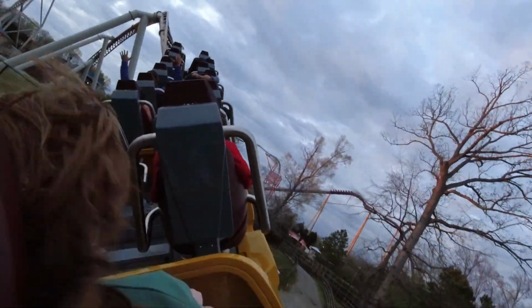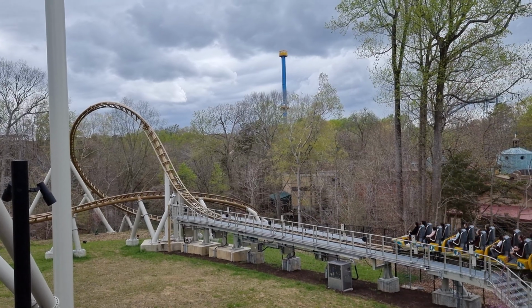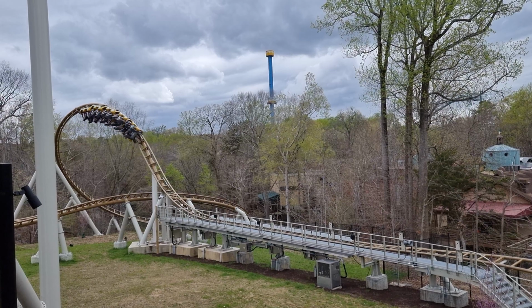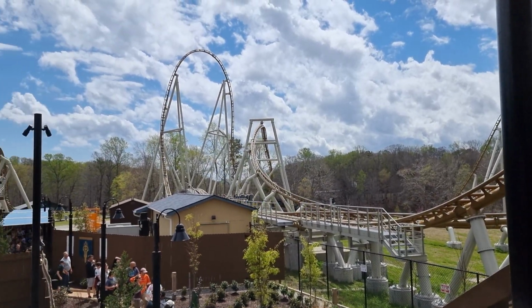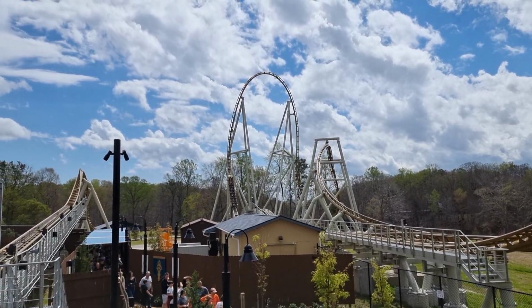Pantheon does have a bit of a story to its theming though, with sections of the track themed to 5 Roman gods, which is explained by signs along the queue line. The first section of the ride is attributed to Minerva, the goddess of wisdom and war, who will guide you through this extreme journey. The main launch section is dedicated to Mercury, the messenger of the gods, which I guess makes sense with it running back and forth between them.